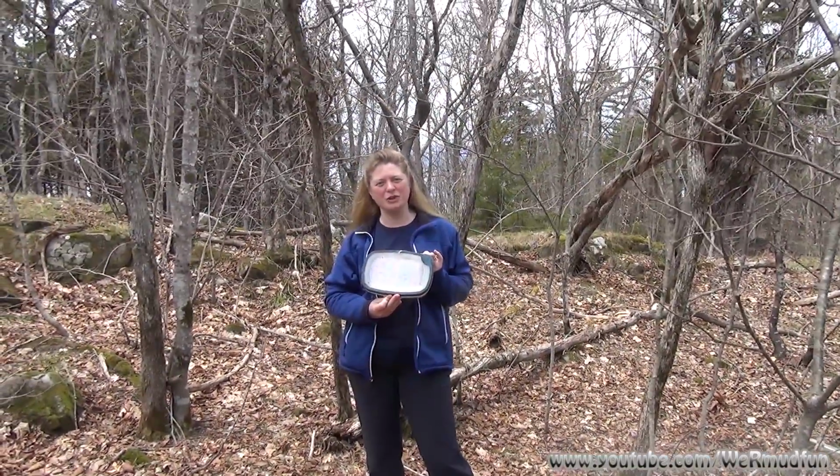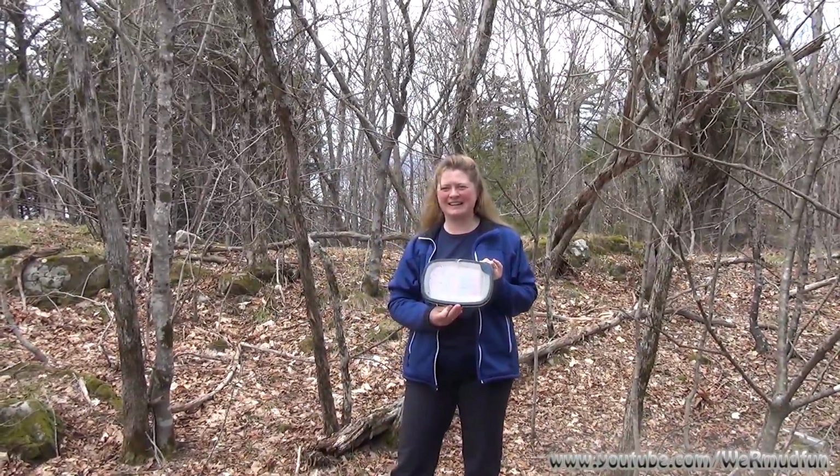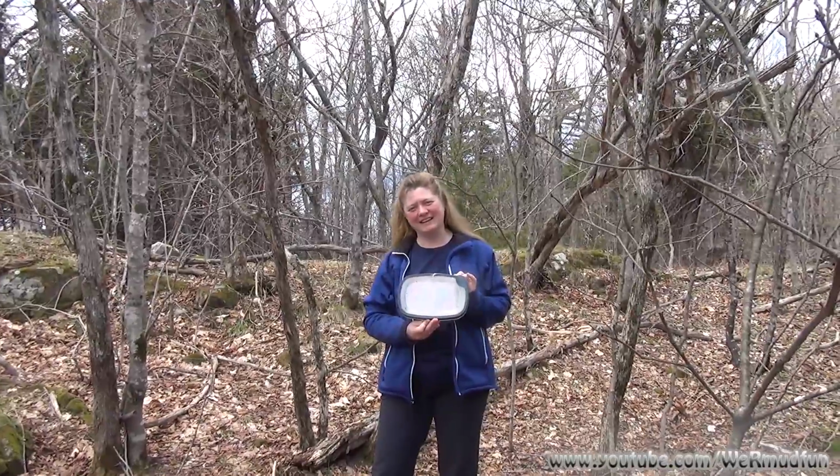Found the Rockin Rowe Geocache. Had a hard time finding this one. So we're gonna do what we do, and then we'll head back over to Summit of Mount Rowe.